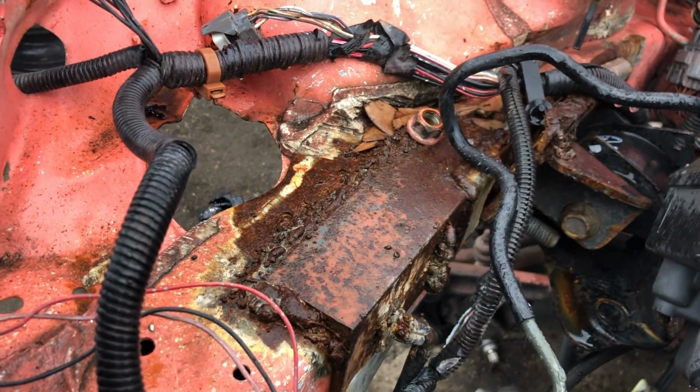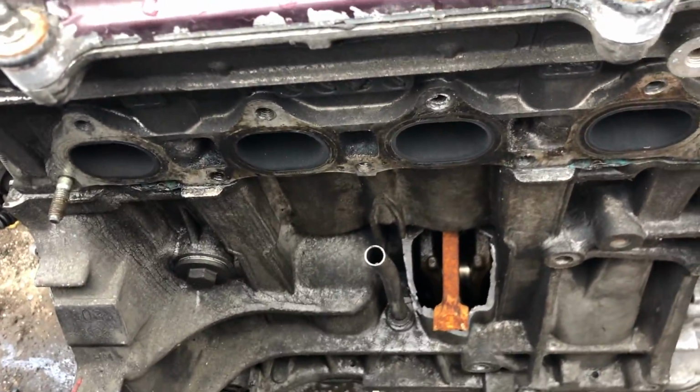I mean, look at that. That's some action right there. This poor guy just, whoosh.